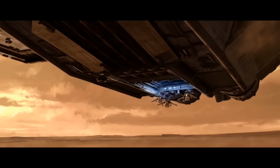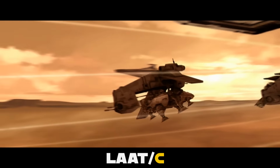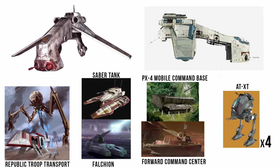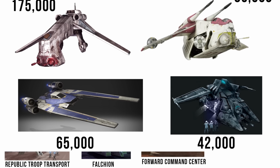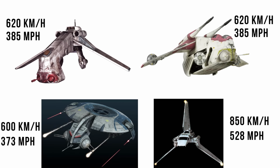Now the LAAT-C, for Carrier, is the most common variant, which could be used to carry a single ATTE, Republic Troop Transport, Saber Tank or Falchion Tank, PX-4 Mobile Command Base or Forward Command Center, or 4 ATXTs. While the Infantry variant was 85,000 credits, the Carrier was more than twice that at 175,000. It had the same top atmospheric speed at 620 km per hour or 385 miles per hour, which is just a bit faster than the HMP droid gunship.